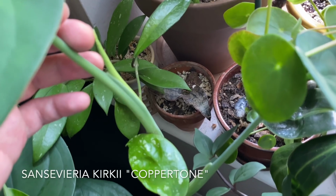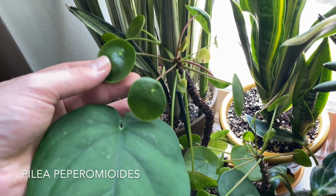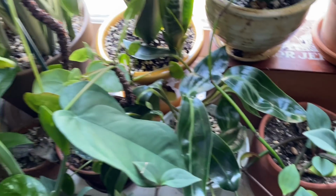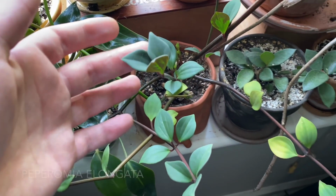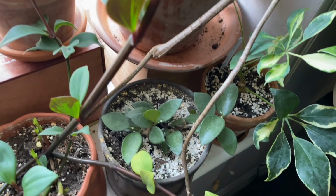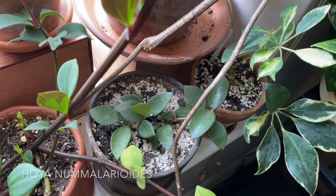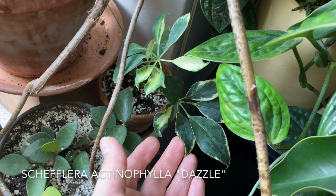So there's another Sansevieria kirkii coppertone down there. And then my Pilea peperomioides. I think everyone else's Pilea peperomioides looks better than mine. This is a Peperomia elongata. And then a Peperomia prescottiana. Really like this one. Hoya nummularioides. I think that's it. Nummularioides? Yeah. Hoya nummularioides. And then this is Schefflera actinophylla Dazzle.